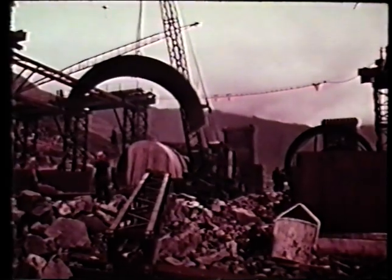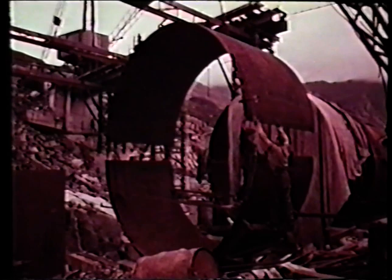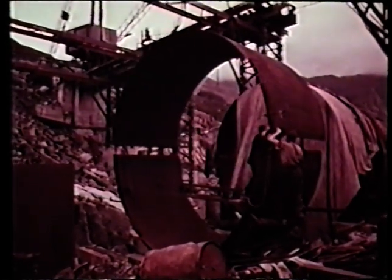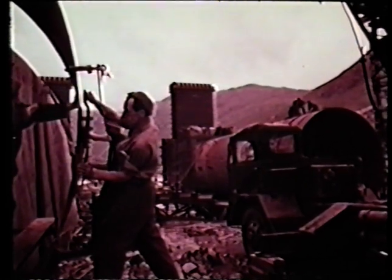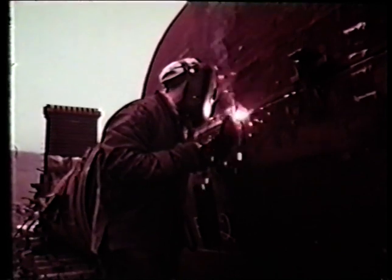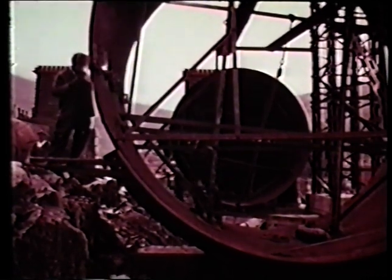These two main shafts bifurcate at a depth of 800 feet into four high-pressure shafts of 10 feet diameter, tapering to 8 feet, each supplying one of the four machines. The hydrostatic pressure at the foot of the shafts is of the order of 600 pounds per square inch.